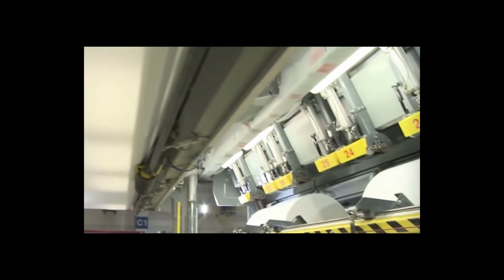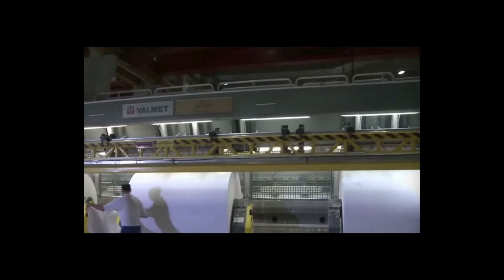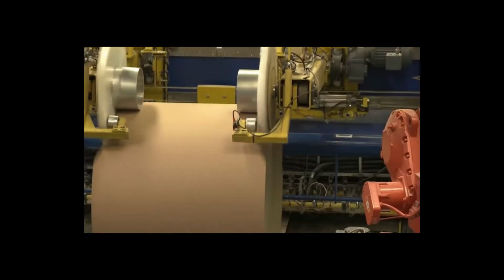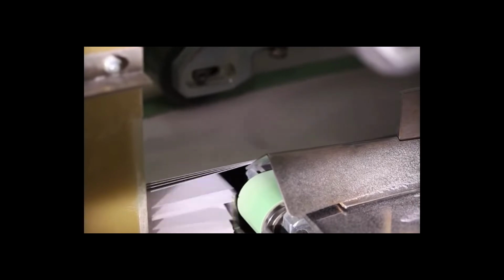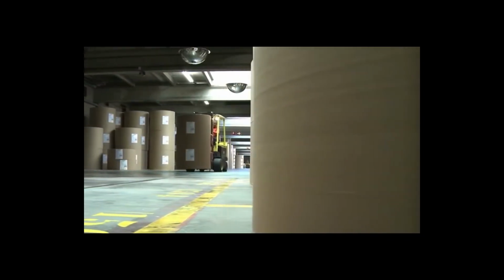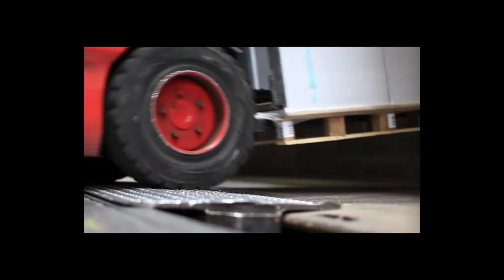The jumbo reels are cut into several narrow reels, which are rewound and sent forward to the finishing department. These smaller reels are either wrapped for shipping or are fed into machines that cut the paper into sheets. Then, these sheets are stacked onto pallets. Each pallet load of sheets is either shrink-wrapped or wrapped in reams ready for delivery to the customer.